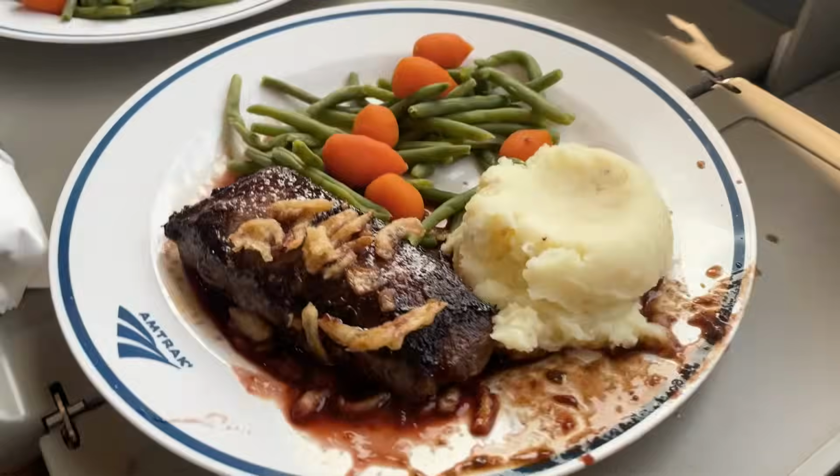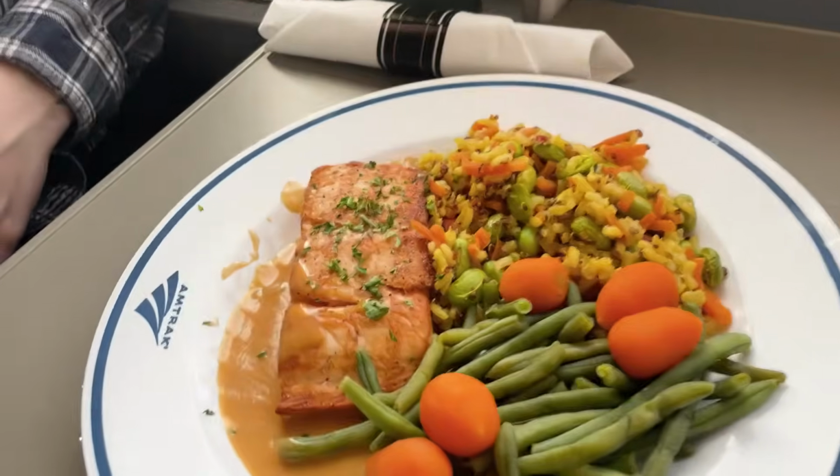As promised, we then ordered dinner to our room to cap off our first full day on Amtrak. Okay, time for the Amtrak steak taste test. That's really good. That's surprisingly very, very good.